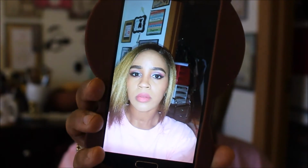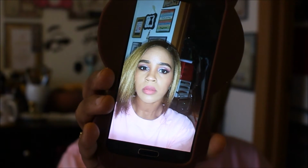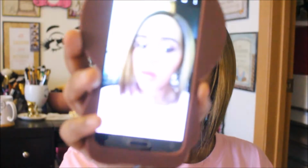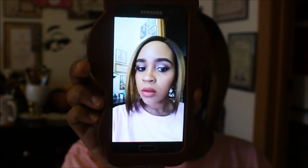I did take a quick picture on my phone with and without the flash, and baby, it doesn't look good. So this is the picture with the flash. You guys can clearly see it doesn't match my neck. And this is the picture without the flash. No flash, no filter. It doesn't look bad, but it clearly does not match me at all. Like I said, way too yellow.